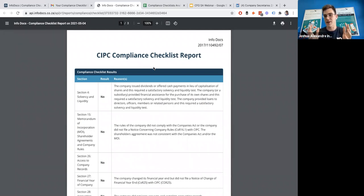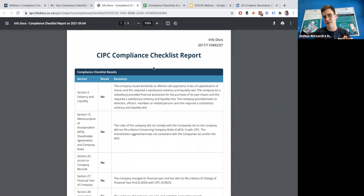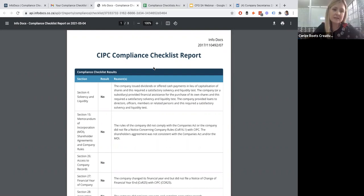And this is the reality. We are often retroactively creating these company records. It's a complete minute book, and that is why we love InfoDocs. It is really a complete minute book. No more having your big red books and carrying them around and cutting out minutes and sticking and pasting them in there. It's an automated cloud-based product, which works amazing.